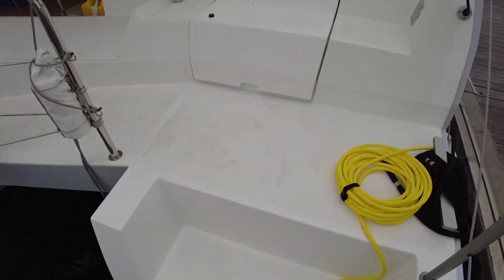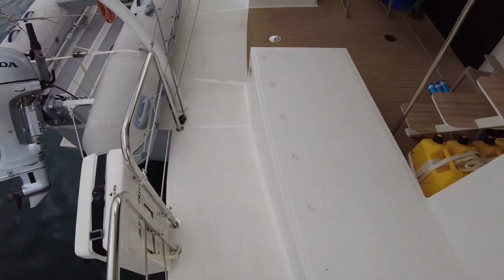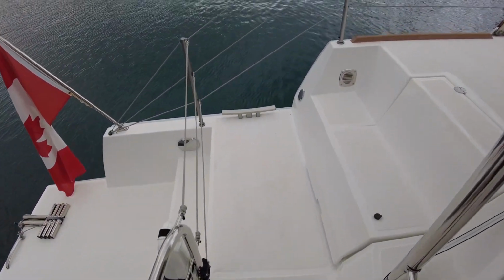So we have 2 steps, and then very interestingly, you see this is not flat, it just goes slowly down, but you kind of get used to it. It goes down, and then when you walk, you go up. You get used to this.